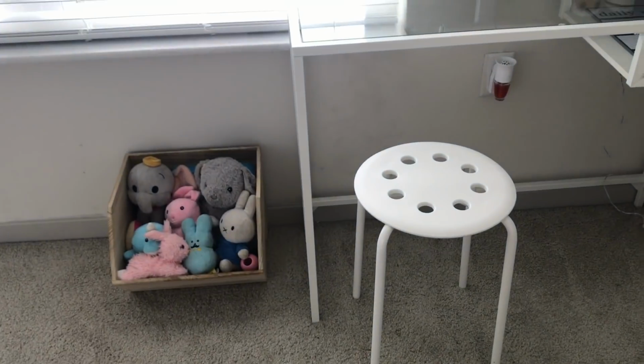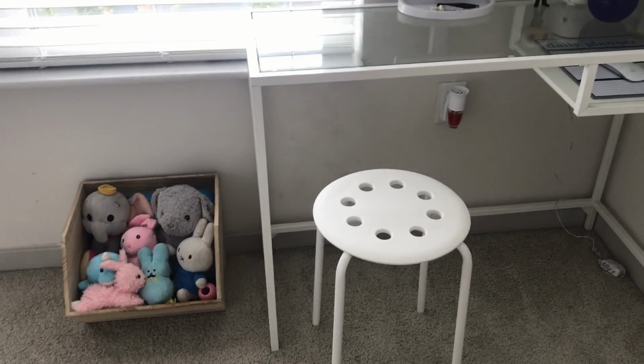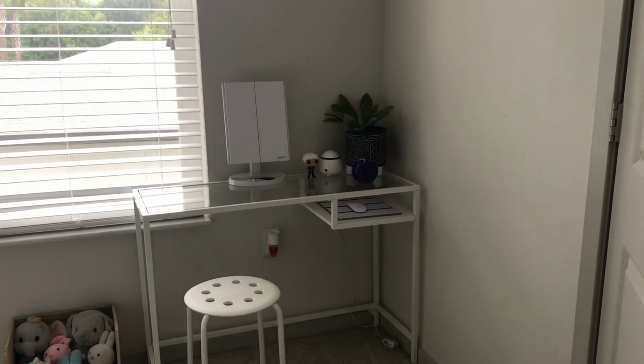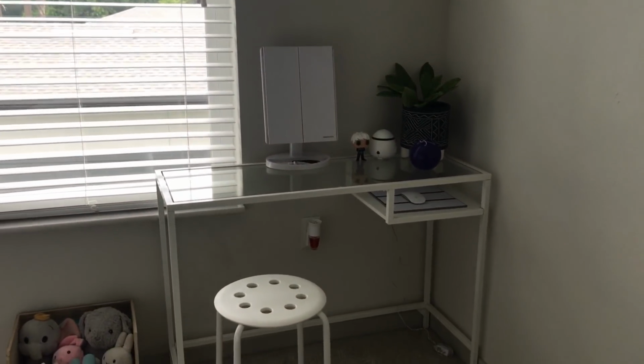And that's just Daisy's toy box, which also doesn't have a permanent home. I might keep it there, I might put it somewhere else, I don't know. Alright, let's go deal with this. I'm super excited, let's roll!